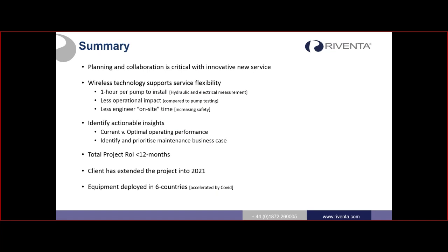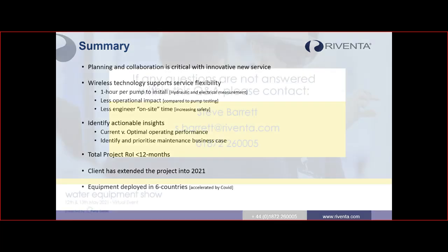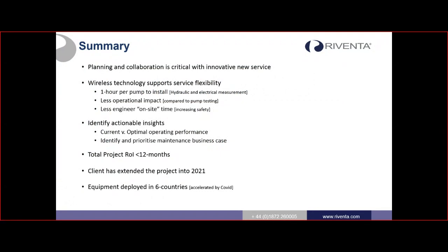The return on the project, the target we always set ourselves for these types of projects is less than 12 months. Although the pumps were quite small, some of them 35 kilowatts, so the cost of the service becomes a slight challenge in those sites, but we're pleased to say we achieved 8.4 months for the overall payback of the project. And that's based on operational savings rather than the less tangible benefits of pump refurbishment and red flag events that we were able to flag up.